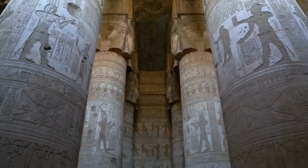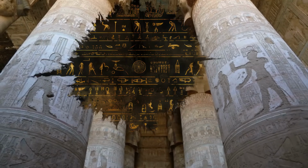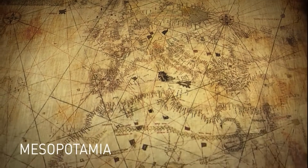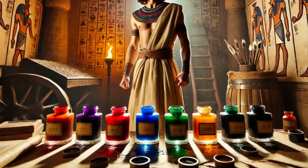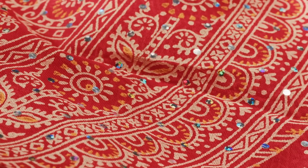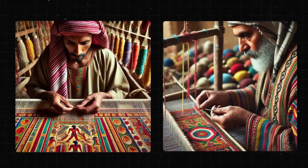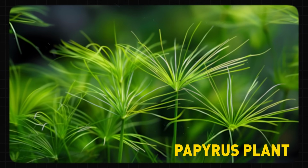Now, let's shift gears to home decor, Egyptian style. They surely took ornamentation to the next level. While the concept of decorating furniture started in Mesopotamia, the Egyptians cranked it up a notch. They went all out with different colors of ink and even developed various weights of paper. Oh, and let's not forget about those cute little area rugs we all have in our homes today. Guess who came up with the idea? Yep, the Egyptians. They used the versatile papyrus plant to make those cozy rugs.